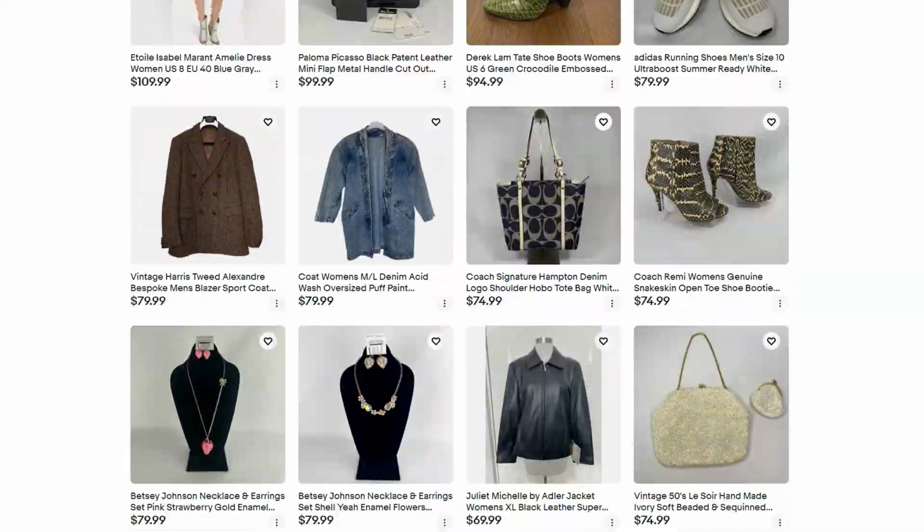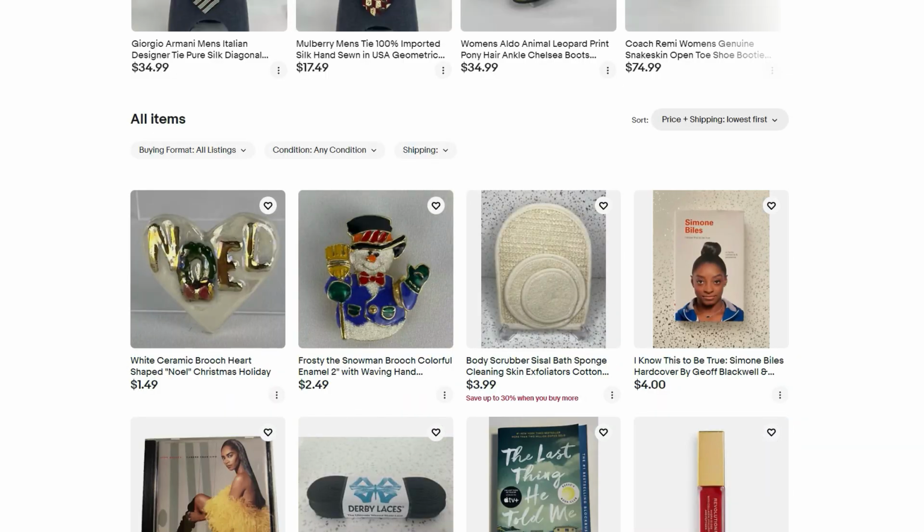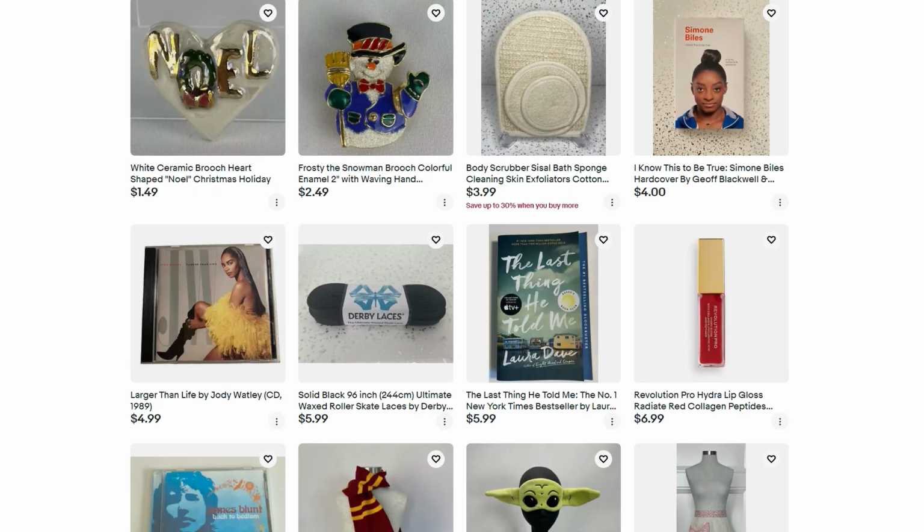Before we go, we'll check the lower, where are we at here? Lowest priced items. Looks like I got some $1.49 things. Just like I've been saying, it's just not worth listing in my opinion.